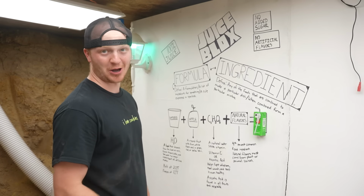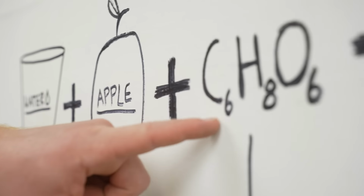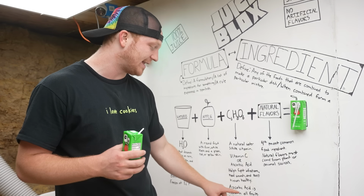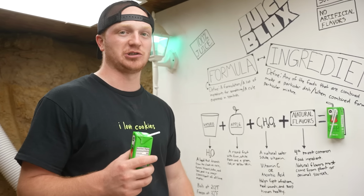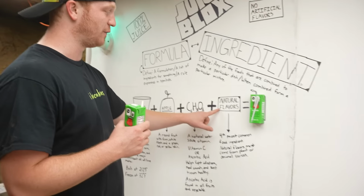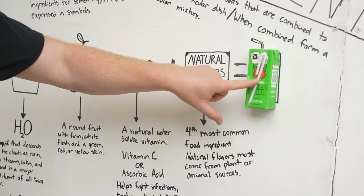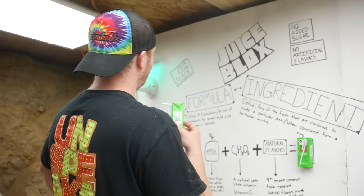This is the juice block's secret formula. Your four ingredients are water, apple. This is just vitamin C. It helps fight infections, heals wounds, and keeps your tissue healthy. And it's actually found in all fruits and vegetables. And then the last ingredient we have is natural flavors. Natural flavors must come from plant or animal sources. That equals juice blocks, which is available in every single Walmart. So go get your juice. Dude, this is art.